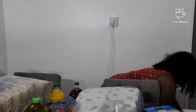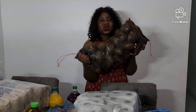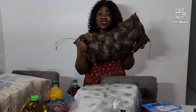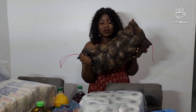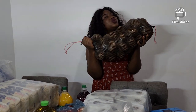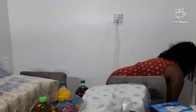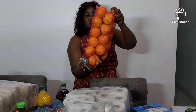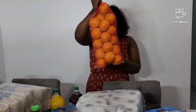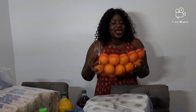And then we also bought a sack of potatoes. This one was going for $5 again. Things are cheap in Zim. Some of the things are cheap, especially vegetables and fruits. They are affordable. This whole sack of potatoes was going for only $5. We also bought a sack of oranges. It's almost halfway. Because we love oranges, by the way. So this was also going for $5.